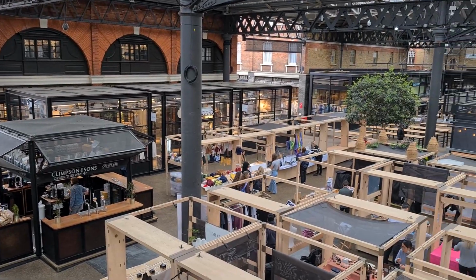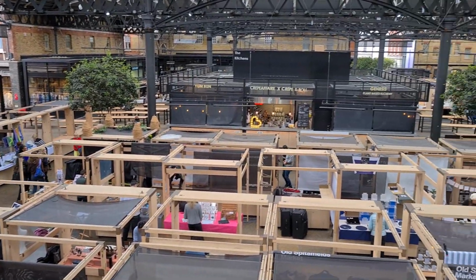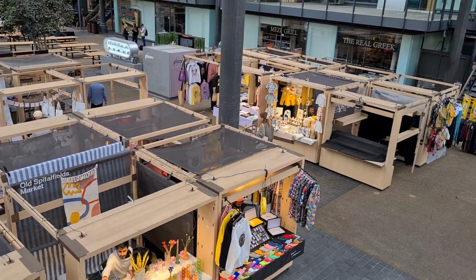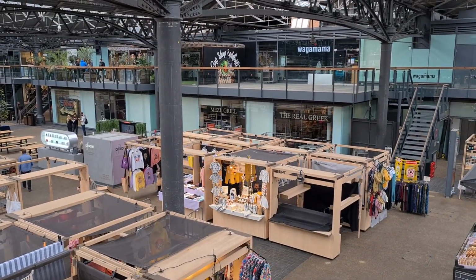Let's try and get a high level view so you can see the size of it. So that's just one side of it. That's one part of Spitalfields Market. Yeah, it's big. And like I said, it's a shame that all the stalls are not set up, but under the circumstances, I understand. Or maybe, like I said, I'm too early, but it's good to have a look around. Just another market in London.